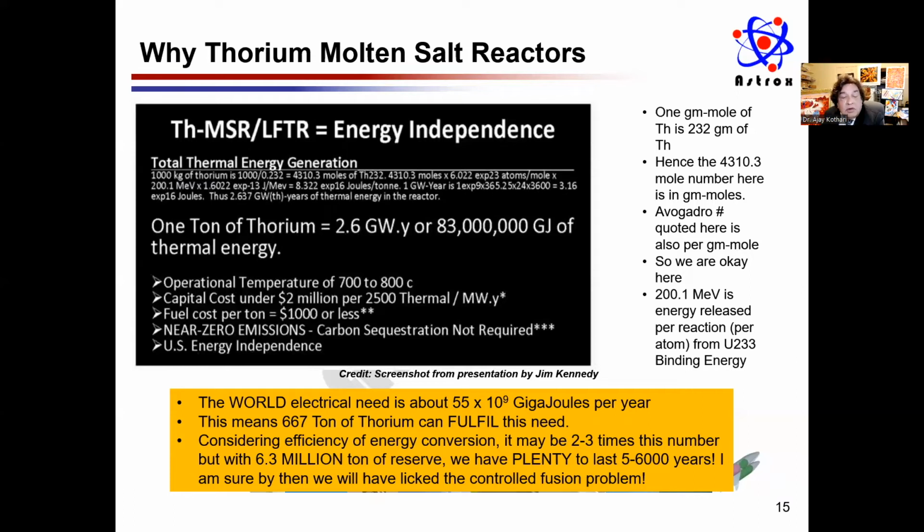So 1 gigawatt year is approximately this number, 8.16 times 10 to the 16 joules. So as you can see, with this 1 ton, we can produce 2.6 gigawatt years, or if you use 1 ton of thorium per year, we'll be able to run a 2.6 gigawatt plant continuously.